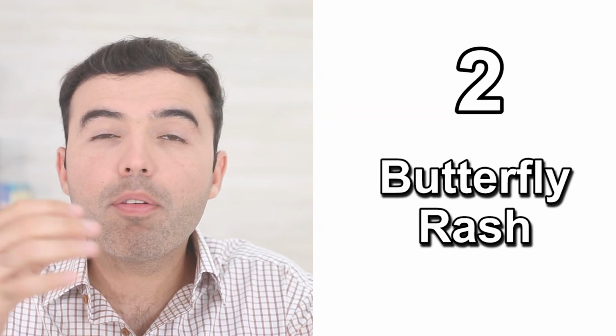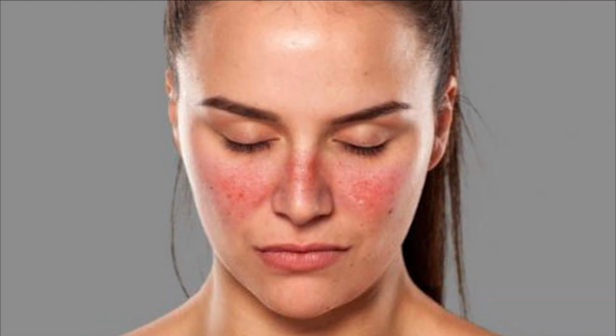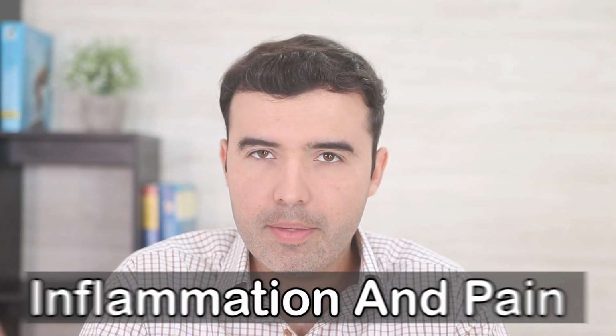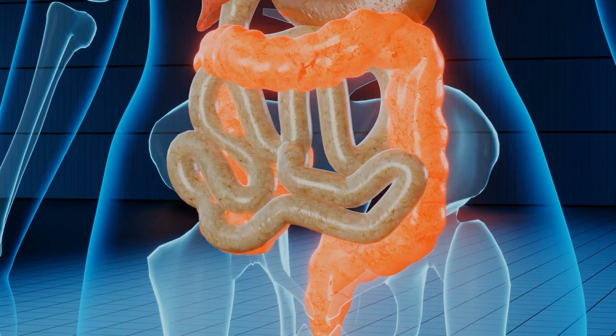Number 2, a butterfly rash. A malar rash, also known as a butterfly rash, is a common facial presentation of multiple disorders. Some people might find it cute because it gives that person a certain touch of youthfulness and color on their skin, but it's not as good as it seems. You see, lupus is one of those health conditions characterized by a butterfly rash on our faces. Lupus is a chronic, long-term disease that can cause inflammation in our entire body and cause pain while doing so. It's an autoimmune disease that can seriously cripple certain organs in your body, including your kidneys, your joints, and more.